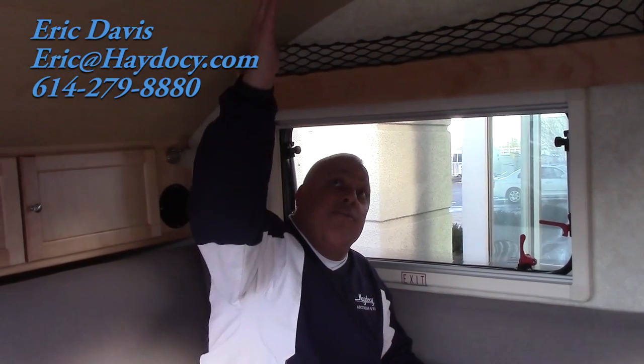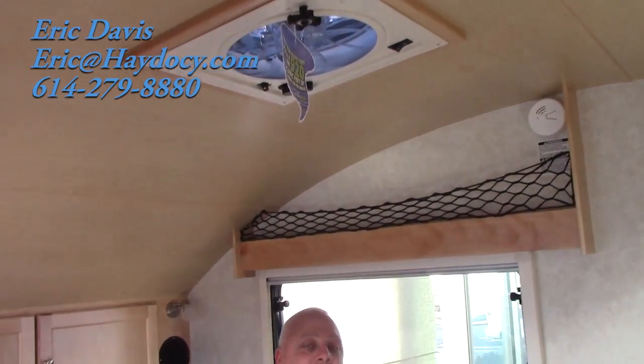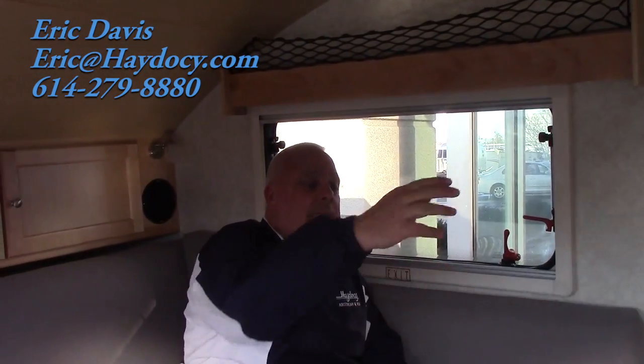Now, the other thing that's going to help me with that air, the fantastic fan. What does that fan do? That gives me the ability to draw tens of thousands of cubic feet of air, not only from the windows, but from the front window, the side windows, the screen door. I can pull in all sorts of air.